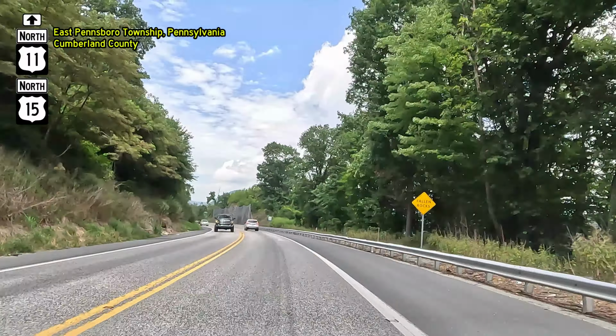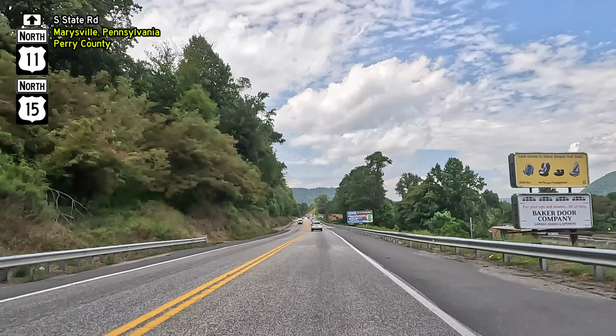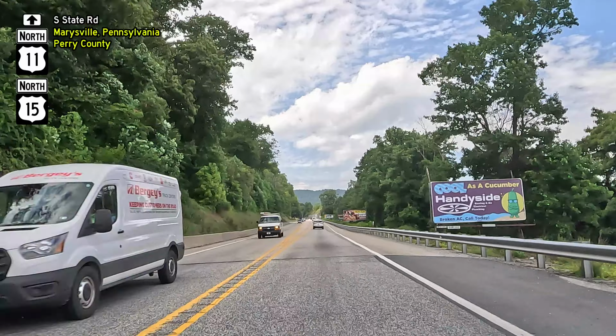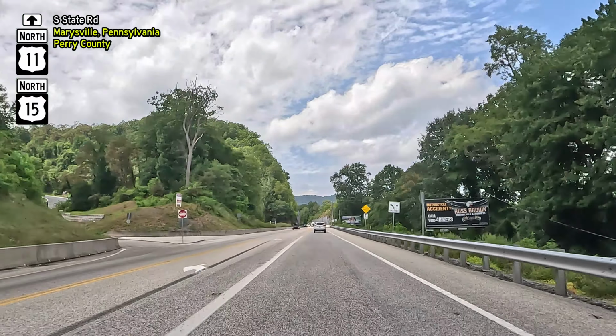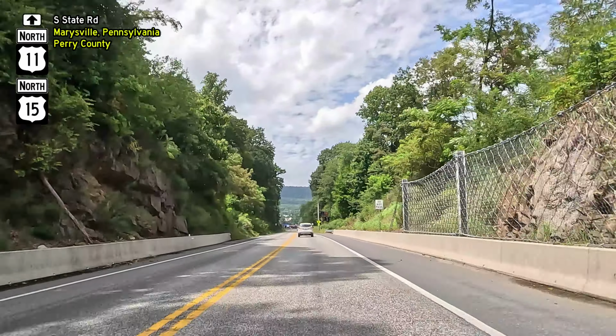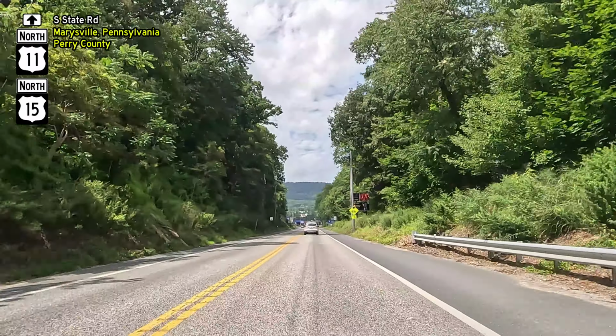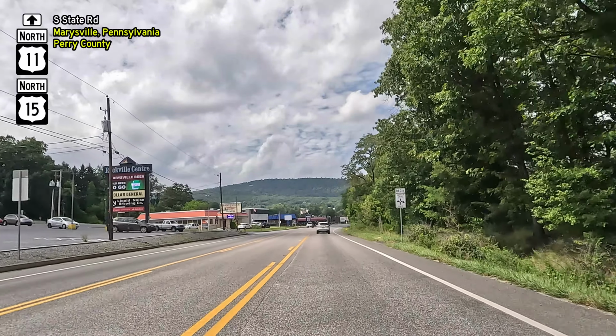We enter the borough of Marysville, established in 1755 and formally incorporated as the borough of Haley in 1866. However, shortly after, it was reincorporated under the name Borough of Marysville in 1867. The borough lies in a valley between Cove Mountain to the north and Blue Mountain to the south. The borough had an estimated population of 2,661 as of 2021. US 11 takes on the name of State Road here.